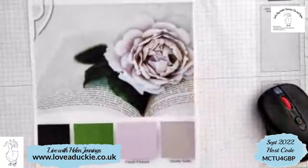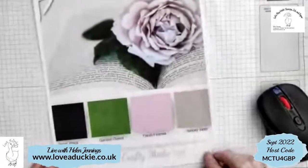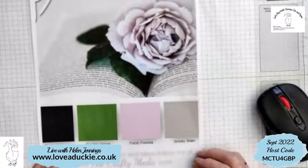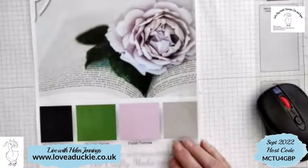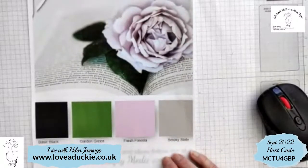Right, in front of me, I have a printout of a colour challenge. This colour challenge is one that has been created for the Crafty Collaborations blog hop team, and we're going to be using this for a blog hop coming up quite soon. But I thought we'd have a play with these colours this morning.